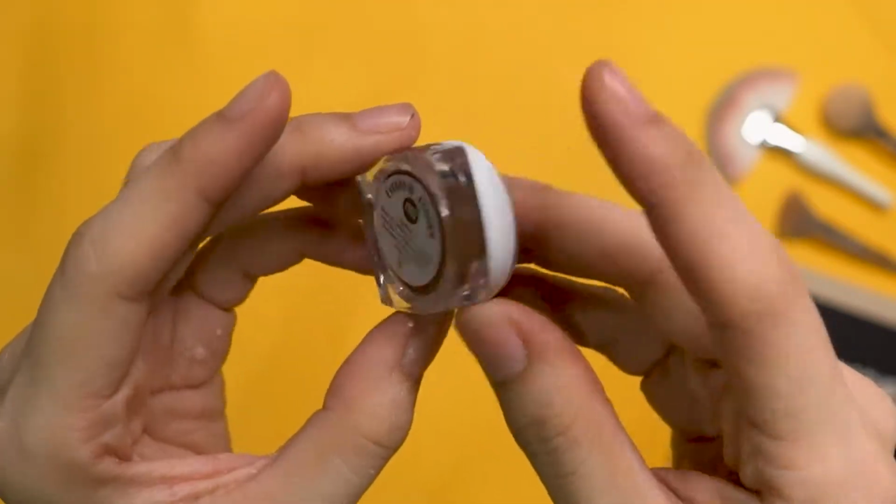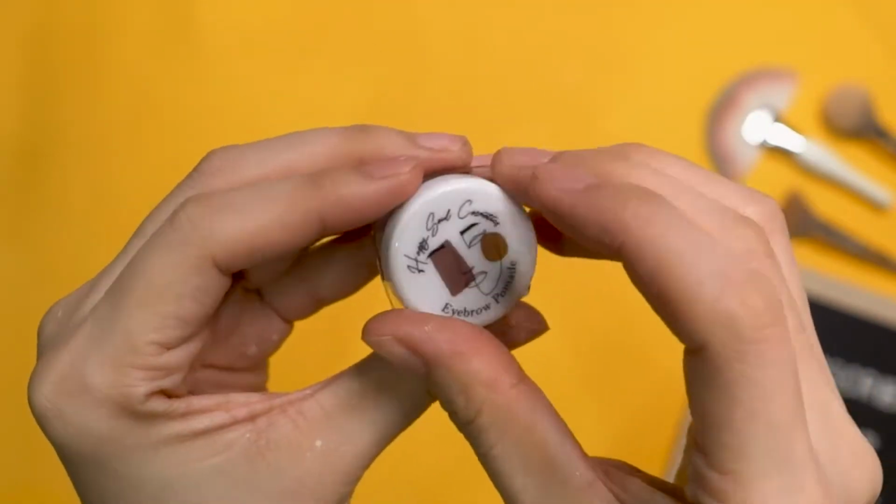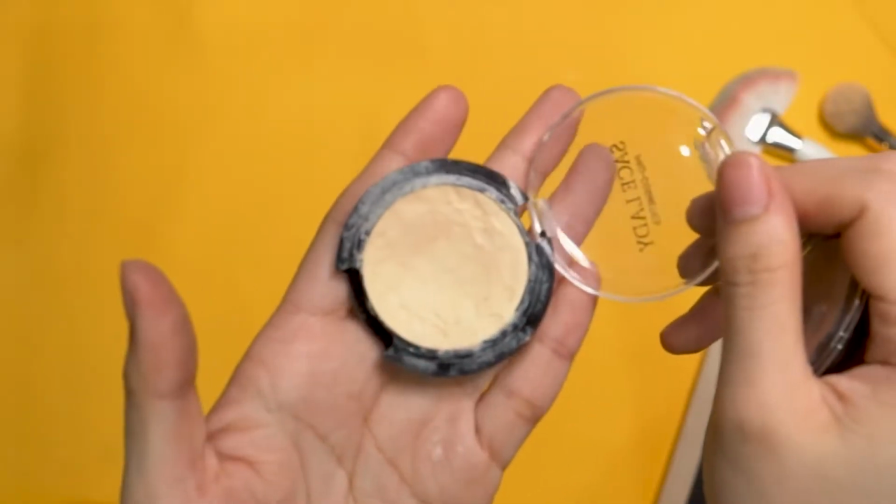Starting off with our kilay, we'll be using, of course, Happy Souls Cosmetics dark brown eyebrow pomade using this brush. But that's not our final kilay. We'll be fixing that using our concealer and this brush. Kapal.